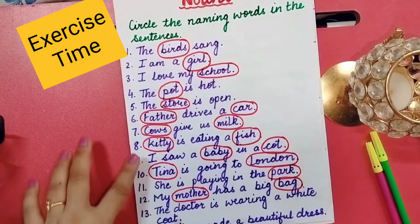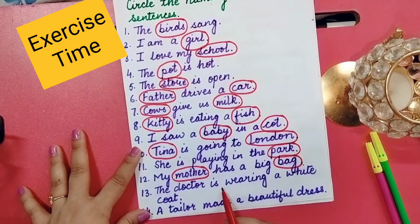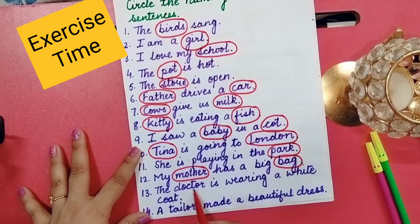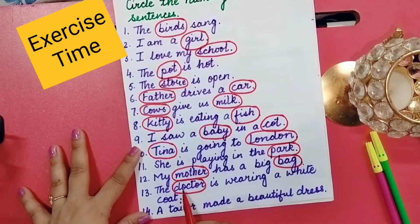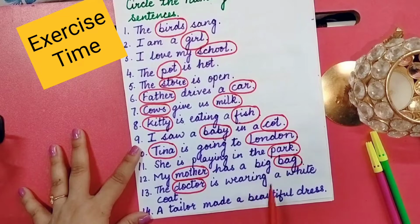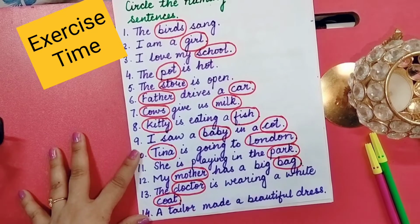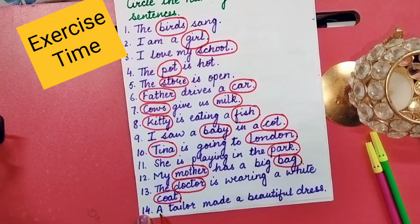It's a naming word. Now come to the 13th sentence. The doctor is wearing a white coat. So in this sentence, here doctor is a naming word. It's a name of a person. So we circled doctor here. Now in this sentence, one more naming word is there. That is coat. So because coat is a thing, the name of a thing, so we circled coat.